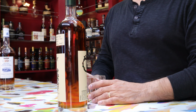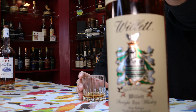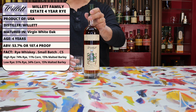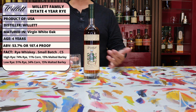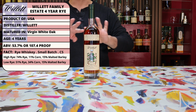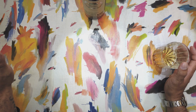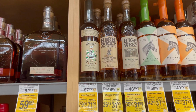Either way, the high rye has a mash bill of 74% rye, 11% corn, and 15% malted barley, while the low rye has 51% rye, 34% corn, and 15% malted barley, which if they can do that right, and I think those mixtures are kind of complex to get and hard to do, but if they can do it right and maintain some sort of separation between the two high and low ryes on the palate, it could lead to a very interesting and a very complex palate that I think would be super enjoyable. But like I said, batch to batch, these things seem to have a pretty wide discrepancy from one year to the next.